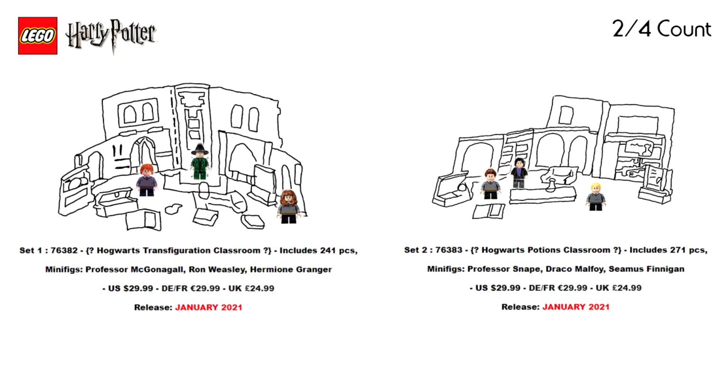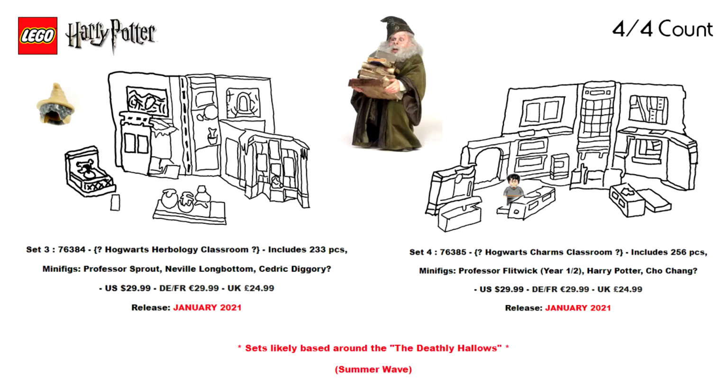Continuing down the line, we have set number 76383, Hogwarts Potions Classroom. This includes 271 pieces, minifigures of Professor Severus Snape, Draco Malfoy, and Seamus Finnegan. I believe all 3 of these characters should be repeats, but I don't know for sure. Like I said, we could get some exclusive face prints for these minifigures, we could not, or we could even get some exclusive torso prints. Who knows what's going to happen here. For our next set, we have set number 76384, Hogwarts Herbology Classroom.